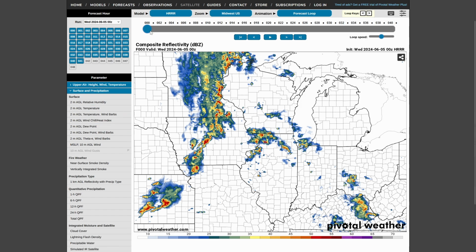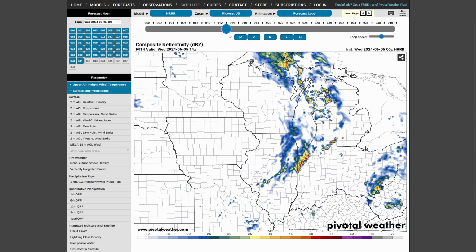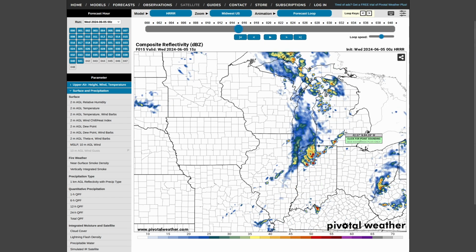But looking at the 0Z HRRR run from tonight, we do have those storms and showers, as we were talking about earlier, that linger into parts of Michigan and Indiana as well as Illinois, and that'll be tomorrow morning. And then as we go farther into the day tomorrow on Wednesday, you do have some storms beginning to strengthen and form maybe in parts of northern Kentucky there, and then even northern Indiana and parts of southern Michigan. That'll be in the mid to early morning hours tomorrow.